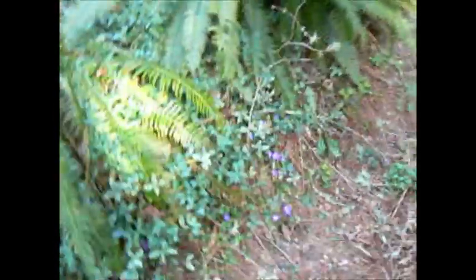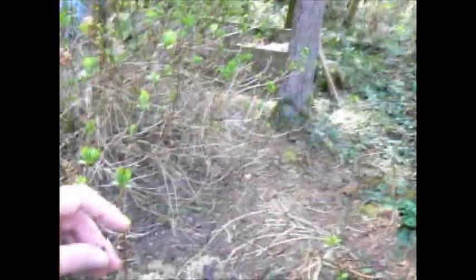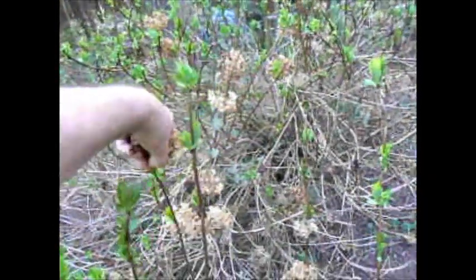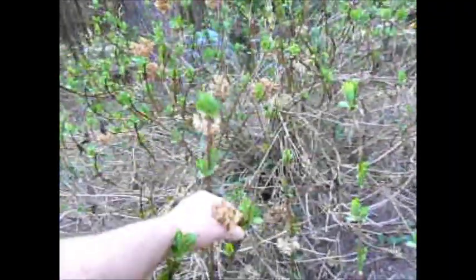This ground cover's got some little purple flowers here, which are kind of nice. The hydrangeas here are starting to leaf out. I've come in here and deadheaded them. What I do is I come in with my pruner and I try to prune it just above the top leaf, and then last year's growth goes off into the compost bin.